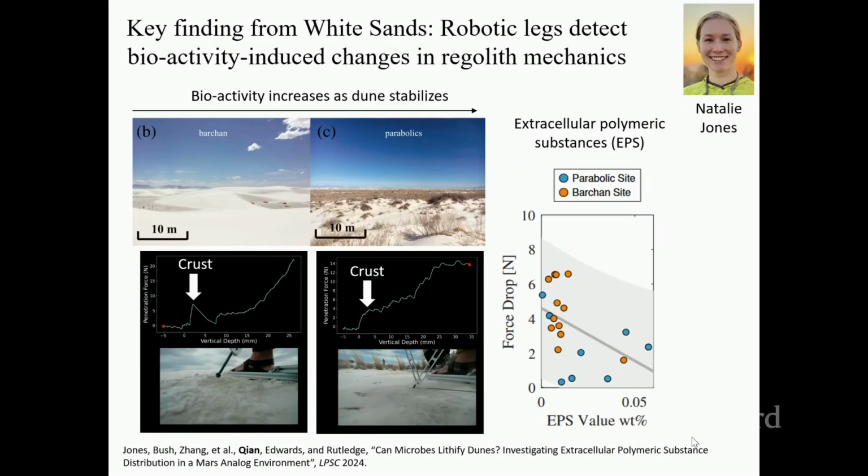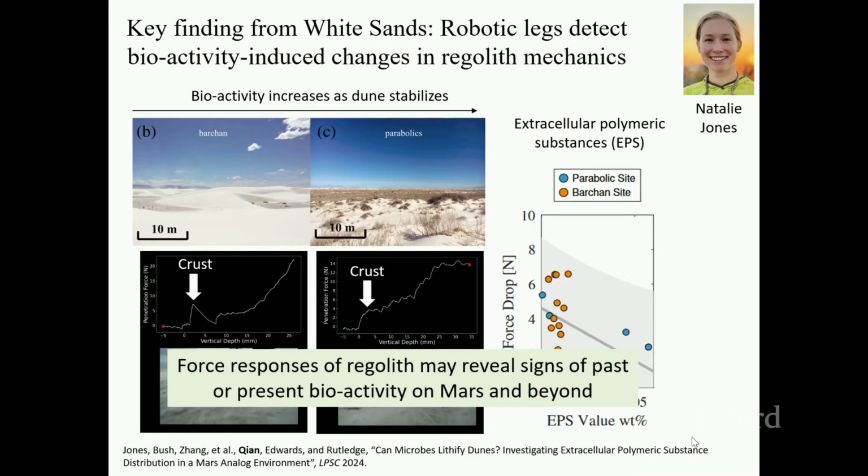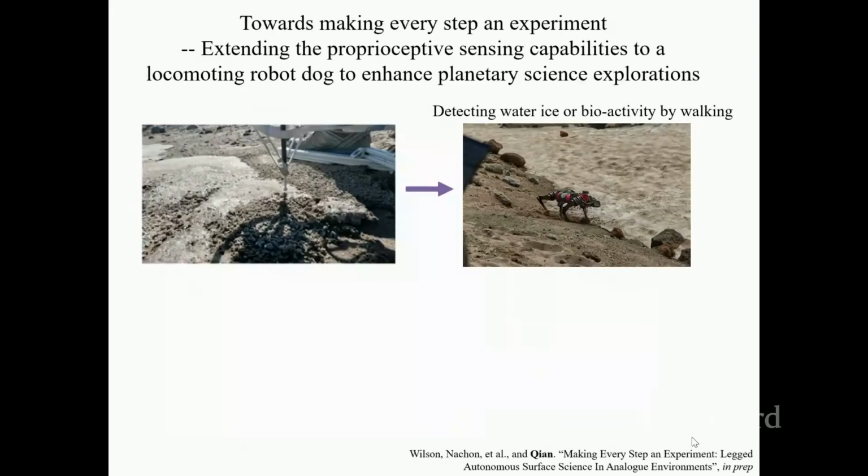In fact, when we look at the correlation between the force drop, the brittleness, with the EPS content, we see a very clear trend there. So the implication is that by looking at these force responses and the resilience of the crust signature, we can potentially reveal signs of either past or present bioactivity on different planets. And that's also another very interesting perspective for how to use these force sensing methods to aid with planetary science discoveries.